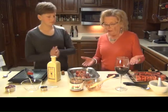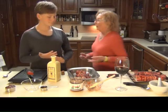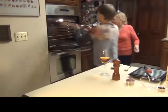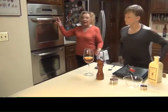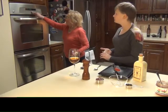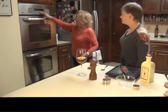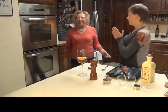Okay, we're ready to go in the oven. See how easy that was? So I'll go open the oven and you can bring it over. Thank you. So we're going to cook this at 375 for about 20 minutes, and then we will check it using a meat thermometer, and let it rest. Oh, there we go. Yay.